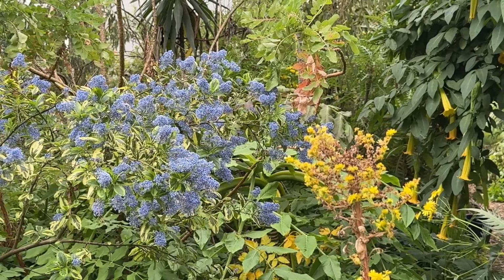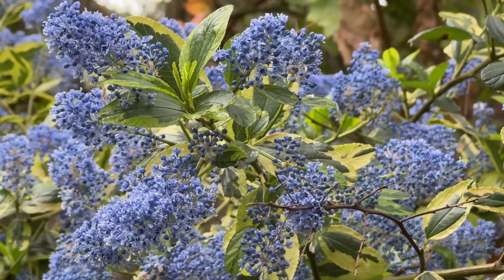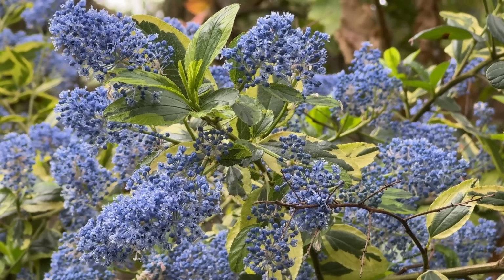So its common name is Californian lilac, so I'm presuming it's a California native. Well, North American, they do come from more than just California. They extend to quite a large area of the United States. And there are masses of species, some of which are evergreen, some of which are deciduous, lots of which are blue, but there's also white and pink. So there's a range of different colours in the Ceanothus as well. But I'd say the blue's the best.